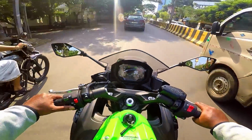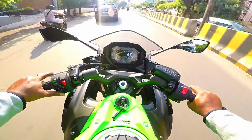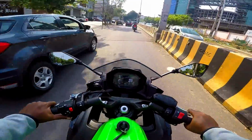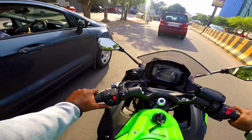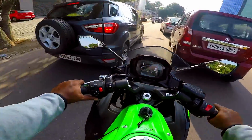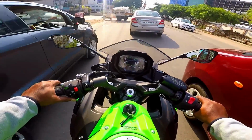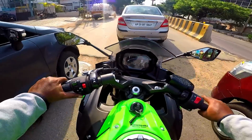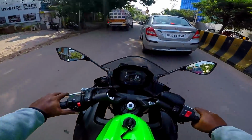So having a hazard light switch is crucial for a sport tourer. And wow, I really wish I could do a comprehensive review on this. It feels really torquey, really intense. It's raring to go. It's only that I'm having to ride this bike with a leash on, because it's really raring to go and really waiting to be unleashed.